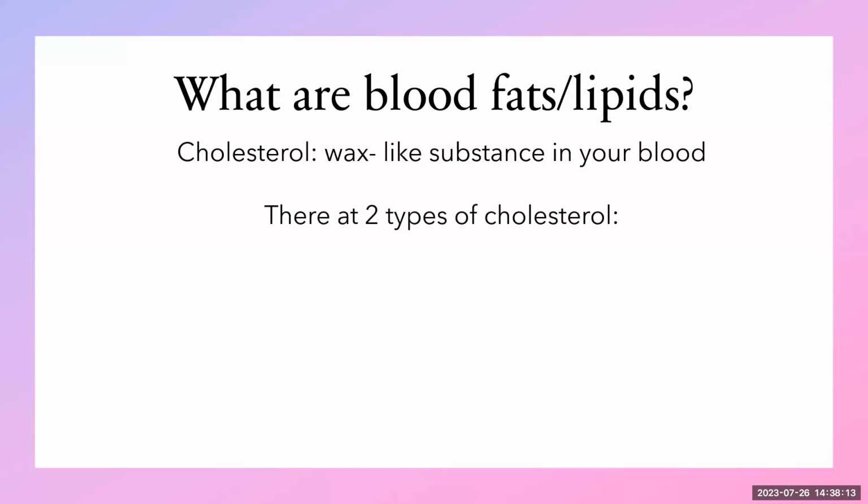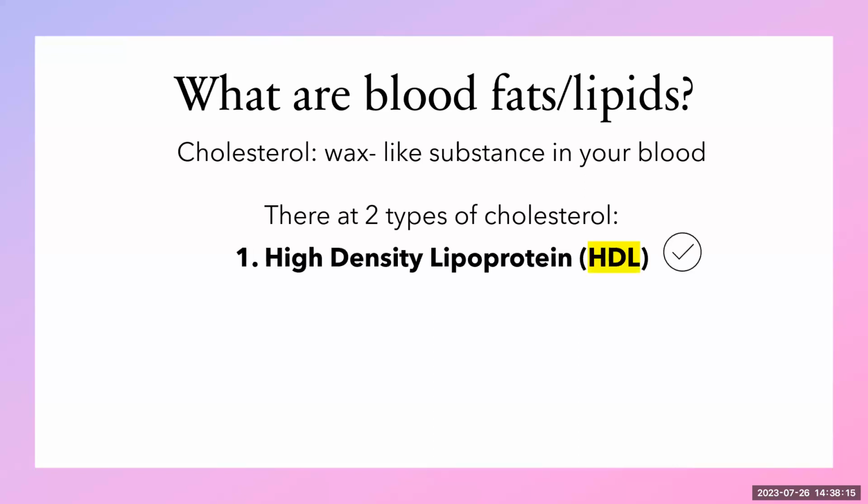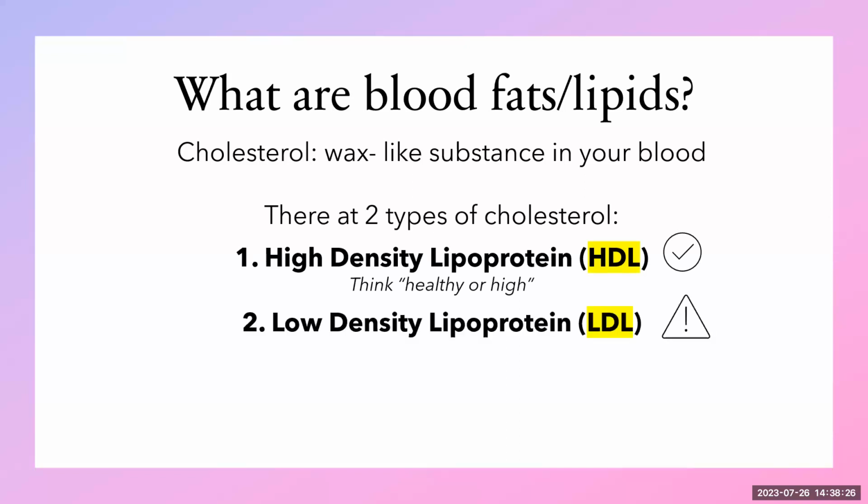There are two types of cholesterol. HDL takes blood cholesterol back to your liver where it can be removed from your body. High levels are healthy for your heart. LDL leaves cholesterol in the walls of your arteries, causing them to narrow over time. High levels can lead to heart disease.